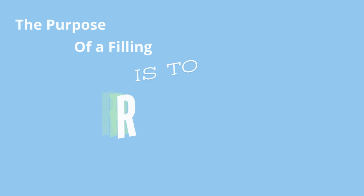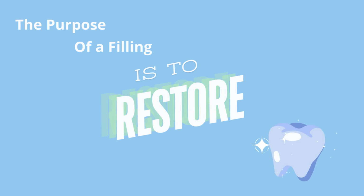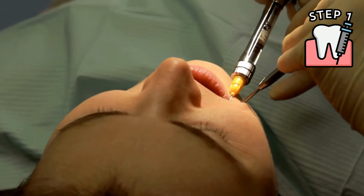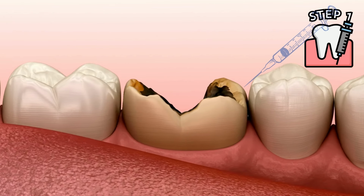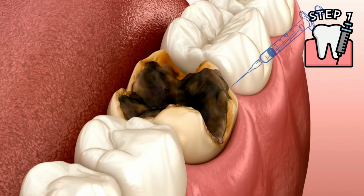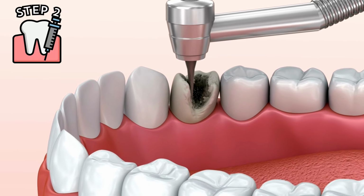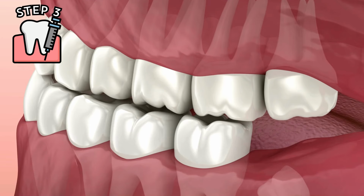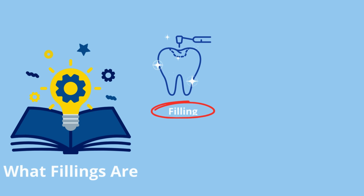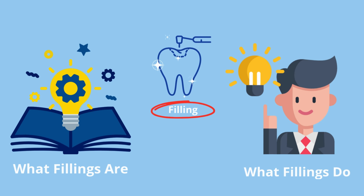The purpose of a filling is to restore missing tooth structure that a cavity may have caused. To perform a filling, your dentist will first numb your tooth with a local anesthetic so that they can remove any decaying tissue with minimal discomfort. Next, they will fill the hole with their filling of choice and finish it off by polishing and smoothing the filling for comfort.